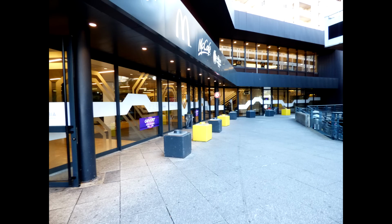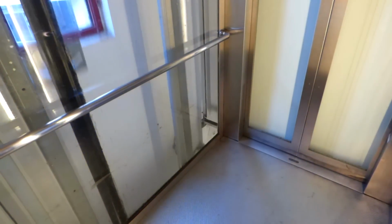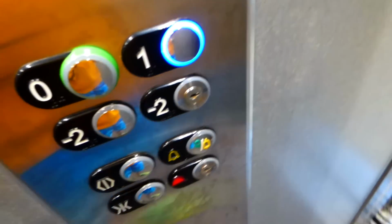And along to a shopping centre in the centre of Rennes, which has some Otis Gen 2s. Oh dear, that sounds bad. That's absolutely awful. Oh wow, this is absolutely utter rubbish.